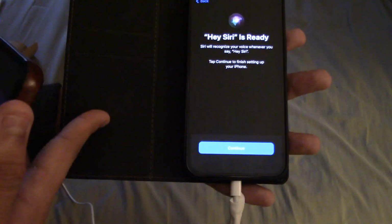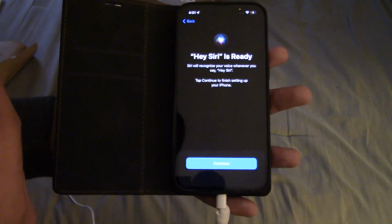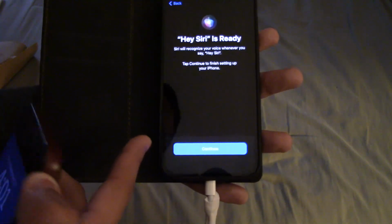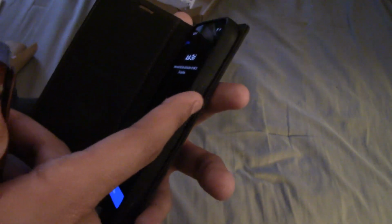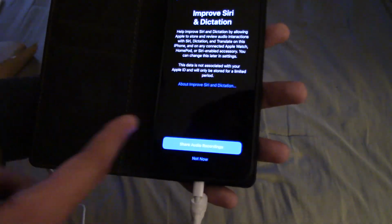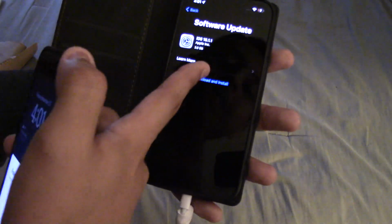Oh, it activated on my iPhone 4S, the white one over there. I seem to have lost my internet connection. Goofy, iPhone 4S. Okay, so holding Siri is with the side button this time instead of the home button. Wait, give me a sec. Oh, wait, I have to do a software update. Oh, that's just great.